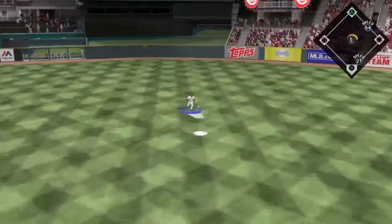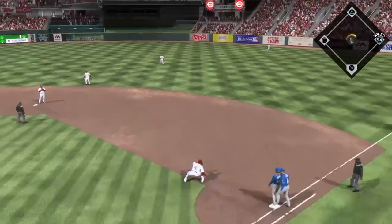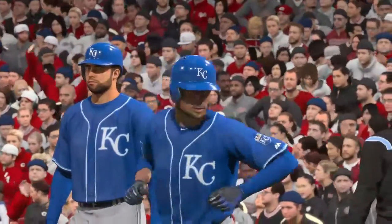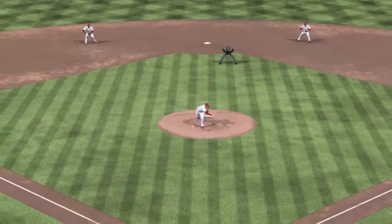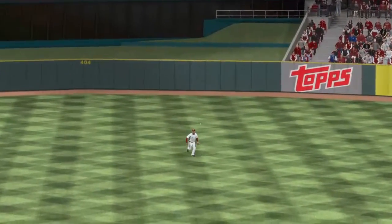Line drive to center field, and he's able to reach down and put this one away. Great concentration there for the second out. And that wasn't a protection swing up there with the 0-2 count either. He smoked that pitch. Just wound up being right at somebody.